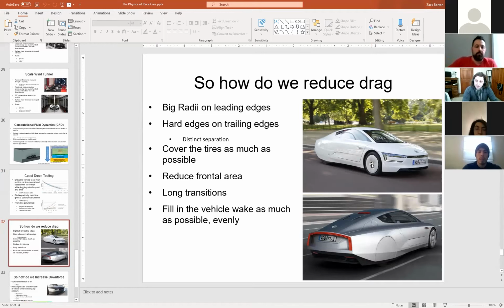Hard trailing edges. And these two things combine together to make it really hard for designers to come up with a design that looks nice, where it's large and swoopy at the front and hard edges at the rear. If you're working on race cars, you don't have to worry about that at all.